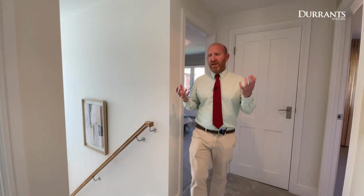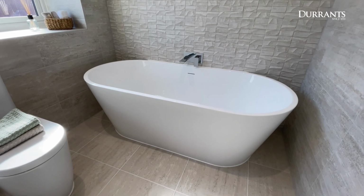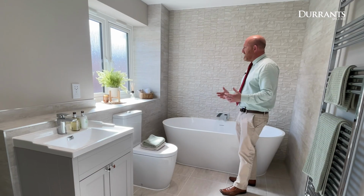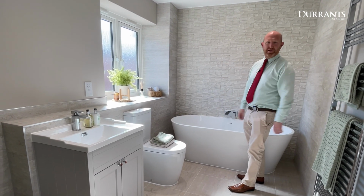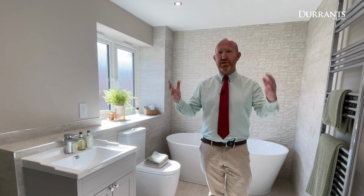I've already mentioned luxury and that hotel vibe. Well, look at this family bathroom. With the Porcelanosa tiles, freestanding bath, separate shower, and just this feeling of space. Instantly, you know after a long day, you could relax in here, wallow and enjoy. Well, for me, this sums up this house. Space, indulgence, and luxury.